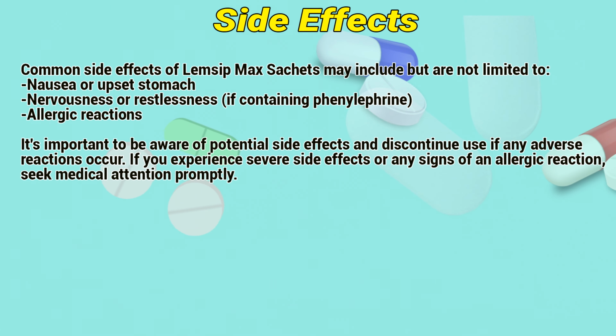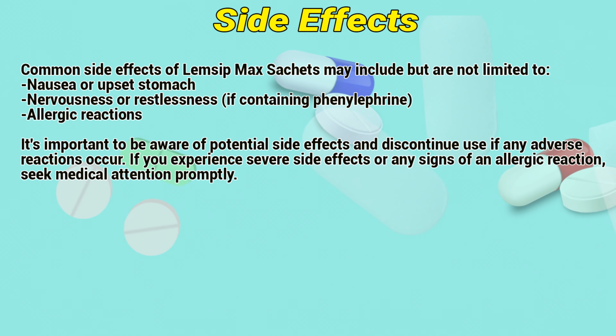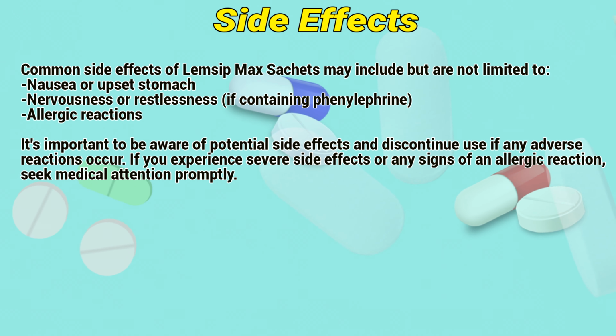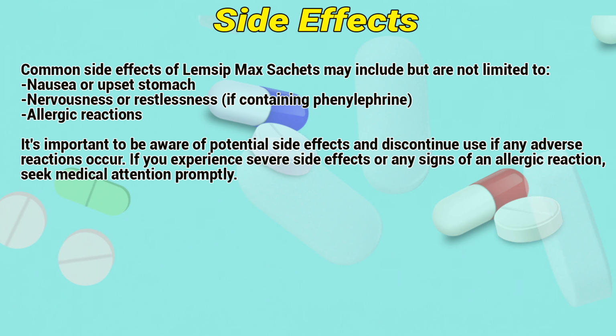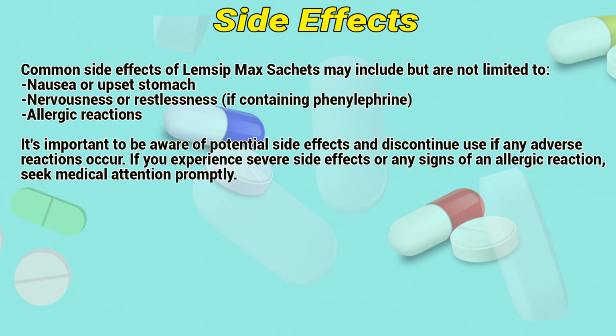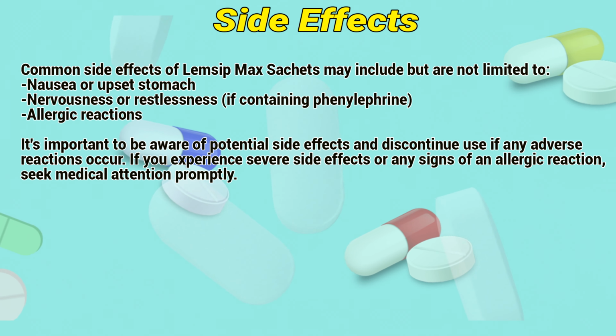Side effects: common side effects of Lemsip Max Sachets may include, but are not limited to, nausea or upset stomach, and nervousness or restlessness if they contain phenylephrine. Allergic reactions: it's important to be aware of potential side effects and discontinue use if any adverse reactions occur. If you experience severe side effects or any signs of an allergic reaction, seek medical attention promptly.